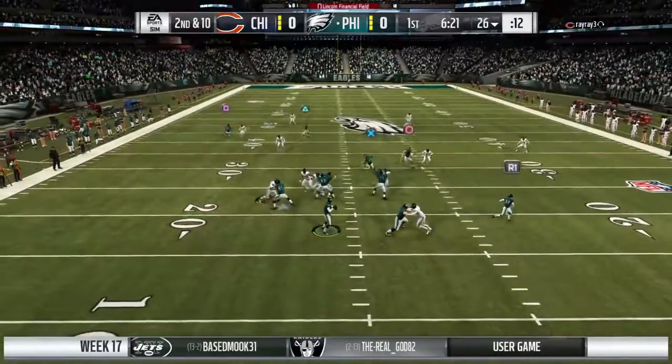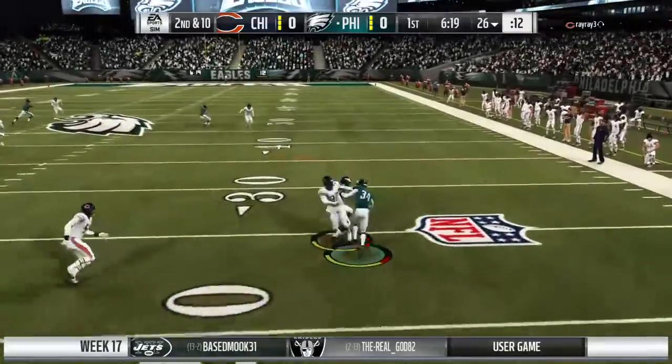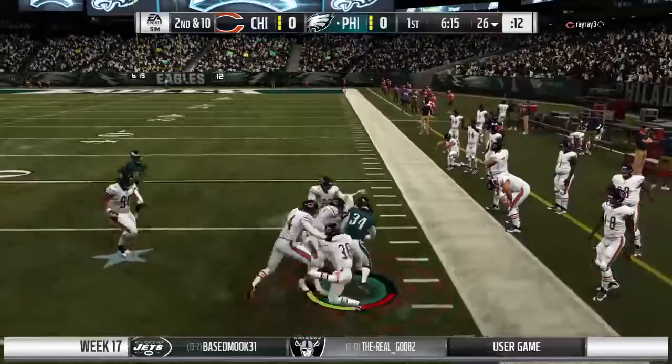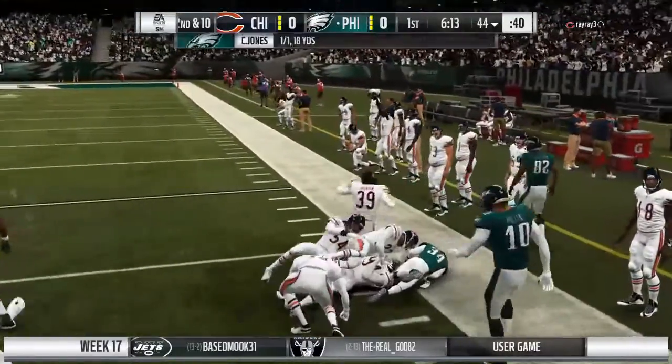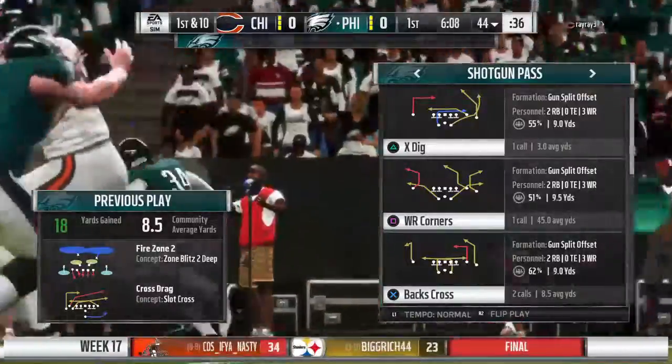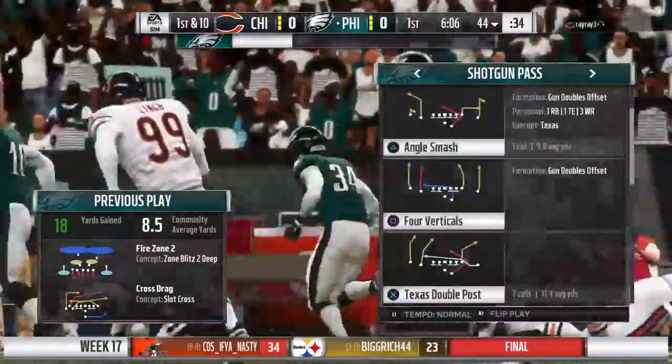Looking to throw on second down. Jones finding his safety valve here. That's complete. He finds an opening past the 40 as he'll get this one up to the 44-yard line. He got 18 yards out of that one, and it gets him a new set of downs.